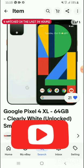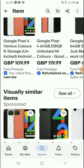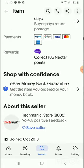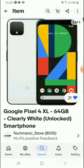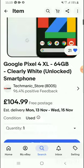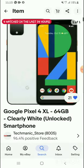Today I'm going to show you how to buy a smartphone on eBay. So I will save you the trouble of doing the search. I've already found the phone I'm looking for, and then all I have to do is check the description of the phone. First, I have to see this picture. Of course, it's a photoshopped one.